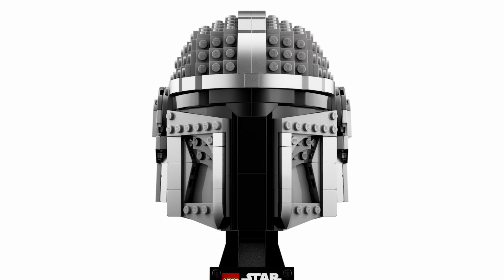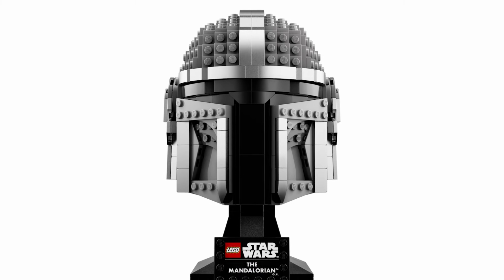But I could see some people putting it a lot higher. It's not a bad helmet set. It just isn't as good as the other sets released this year.